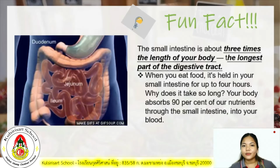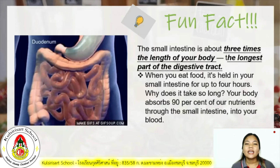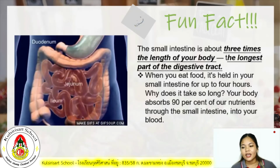So remember, we said that the food stays in your stomach for 3 to 4 hours before it goes into your small intestine. And after the food proceeds to your small intestine, it takes there 4 hours. Now, why does it take so long for your food to stay in your small intestine? Because your body absorbs 90% of our nutrients through the small intestine into your blood. So most of the absorption of nutrients takes place in your small intestine, okay?